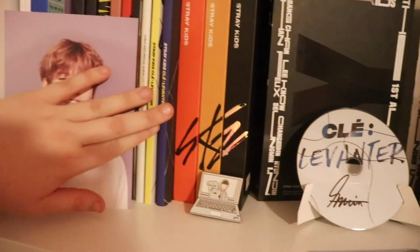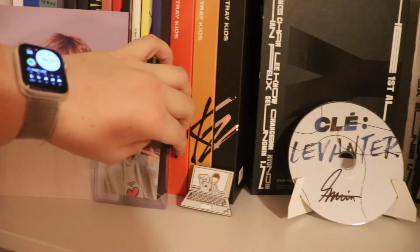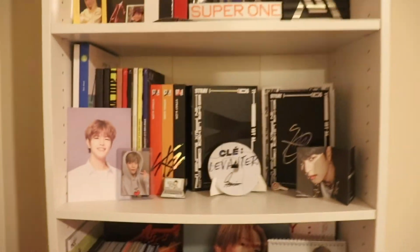But yes, we can put the Sungmin postcard and photo card back. But yeah, that's everything that I have.